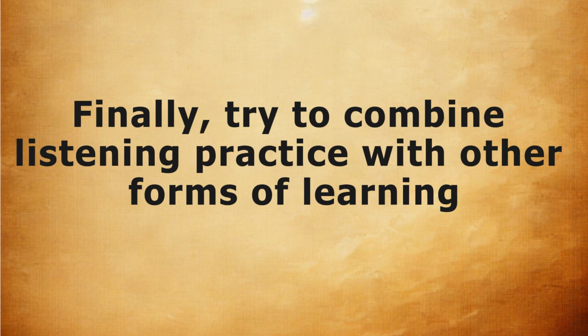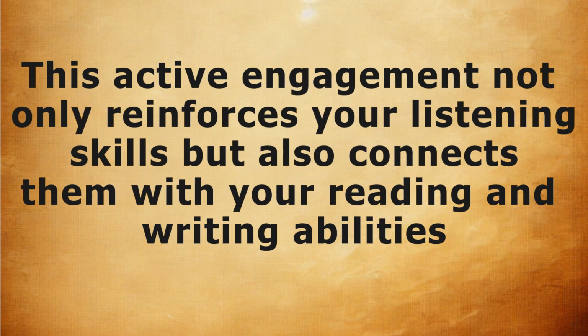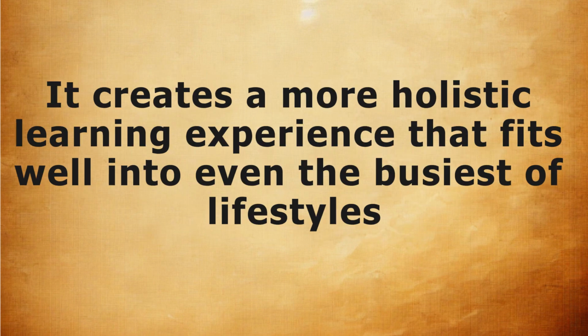Finally, try to combine listening practice with other forms of learning. For example, after listening to an audio clip, discuss what you heard with a friend or write a brief summary in English. This active engagement not only reinforces your listening skills, but also connects them with your reading and writing abilities. It creates a more holistic learning experience that fits well into even the busiest of lifestyles.